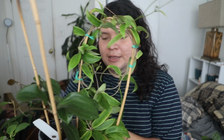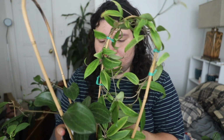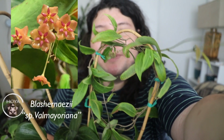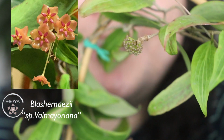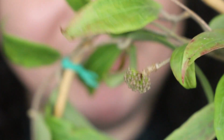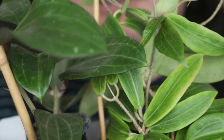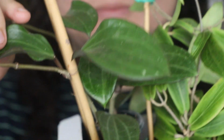I'm gonna do a 2-for-1, guys, because this is how I have them. So this is Hoya Clandestina and Hoya Blashernaezii, which, by the way, look at it, guys. It's growing a peduncle. Oh, look at that. A little peduncle right around here, guys. See, it's a beautiful Hoya Blashernaezii, gorgeous plant. I have an unboxing video on this plant. And this one right here is Hoya Clandestina.